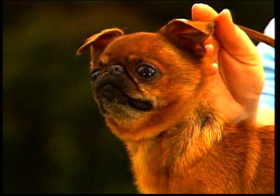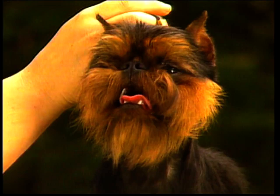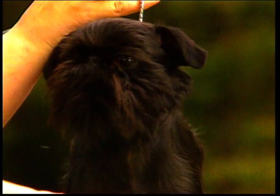These eyes are too light. These eyes are incorrect. They're too small and deeply set. These large, wide-set eyes are correct. Note again the dark color, long lashes, and black eye rims.